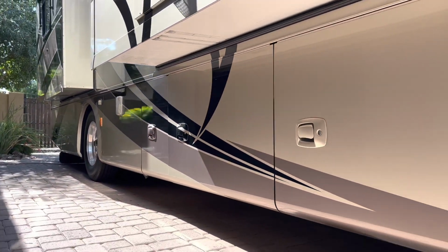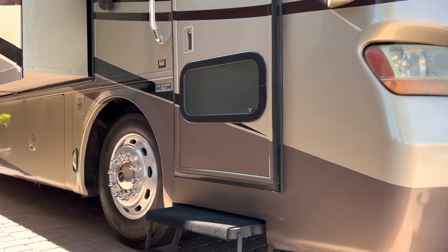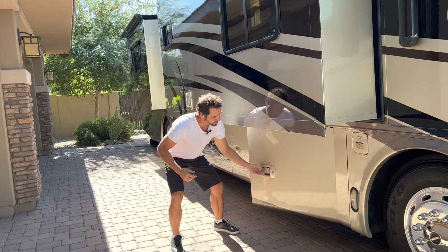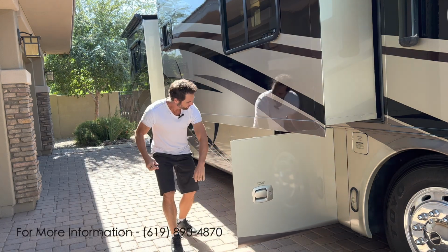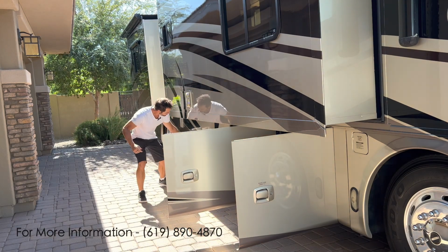There is a diesel fill up on both sides. It goes to the same tank. It's a 100-gallon tank. There's plenty of cubbies in here. This one is called the cable and TV one. And then these are the pull-throughs.